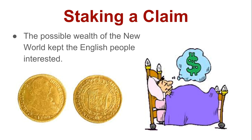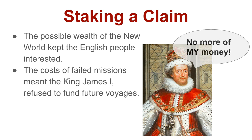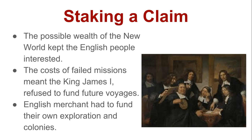Now, the potential wealth of an American colony is going to stay alive in the dreams of the English people. English people want to get wealthy, and they see this as potentially a way to do that. They saw what happened with Spain. But the costs of these failed missions meant that King James I is not going to pony up the cash for it. It's just become too expensive for him to keep throwing money after money. He doesn't see them as successful, so he is not going to pay for them anymore.